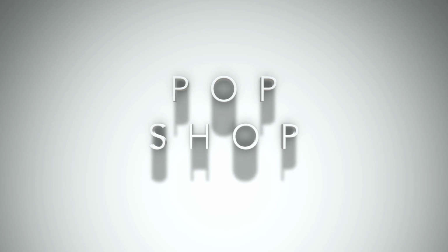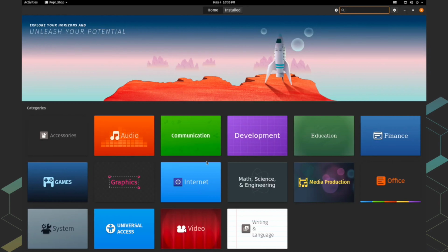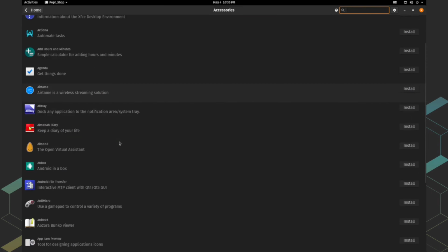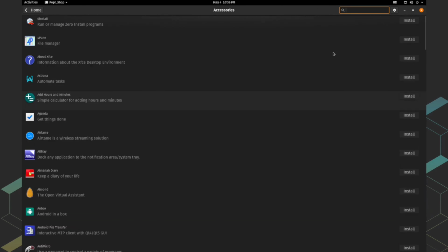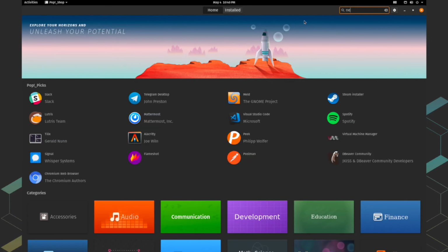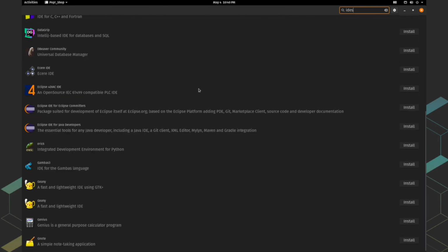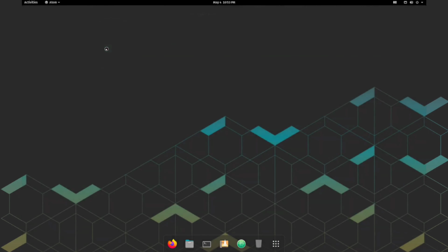Alright developers, let's talk about the powerhouse behind Pop! OS, which is the Software Manager. It's sleek and simple. Need a tool? Dive into categories or type a keyword, click on install and bam. No more chasing dependencies or compatibility headaches. Pop! OS makes your code life smoother and easier. So Pop! OS can be the best Linux distro for front-end development in 2024.